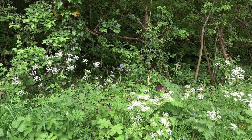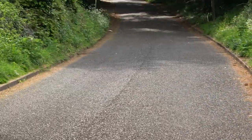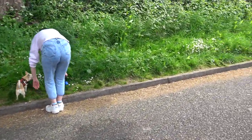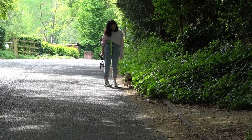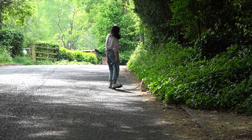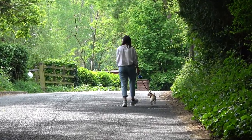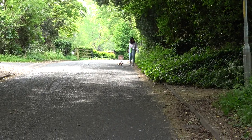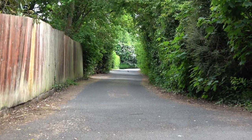And we're now still heading up Ipsley Lane. This is normally my daily walk along here, so we'll keep on going up. Still walking up the lane. Olivia just spotted a robin, but I missed it. Field Farm Lane. Haven't been down it.